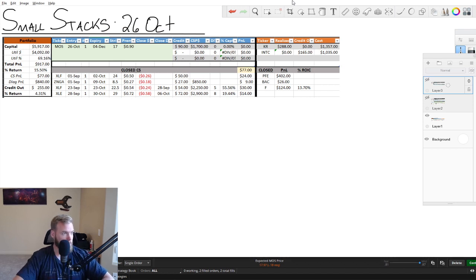Okay, so right now the account value is 5917, utilization's 4092, and we're about 70% utilized. Total P&L is just over 900 bucks, and that represents a 15.5% return. And right now we have $255 out, which is a 4.31% return on the account. So let's see the trades that have been made.